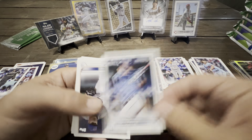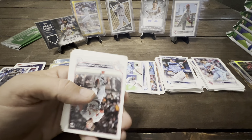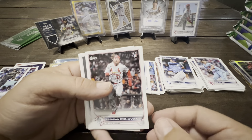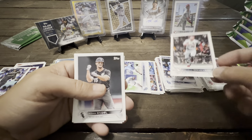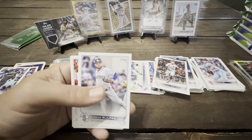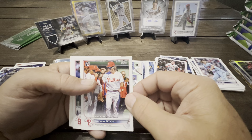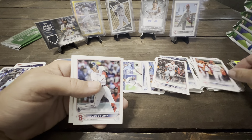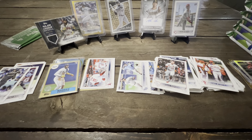There is a regular base of Pinto. Flipping over again. Looks like Donovan. Regular rookie there. Looks like he's giving him the old sign. Must have got a nice double out of that one or something. There we go. Bryson Stott on the rookie debut. And Story in his Red Sox uniform.